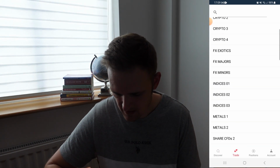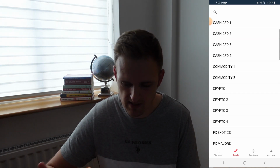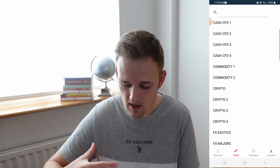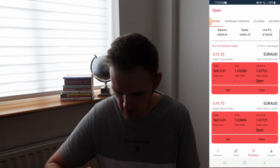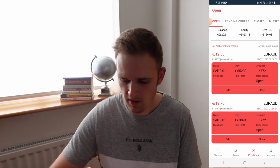Then if you click on the next icon at the bottom, it says Trade, and that's where you can actually trade yourself. But I don't want to talk about that. We're not trading ourselves here. That's potential for losing money. We want to just copy someone that's making nice money. Now, if we click on positions here, so the third one along from left to right at the bottom of the screen, you can actually see your open trades.